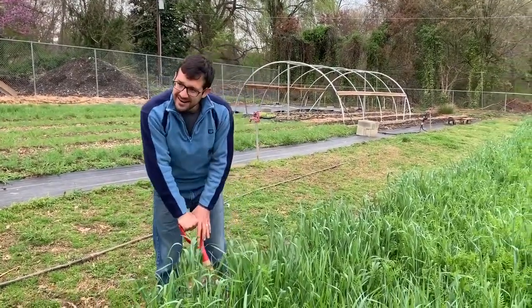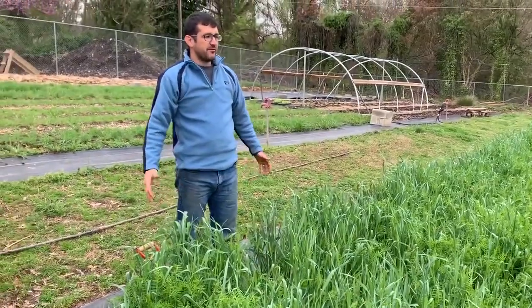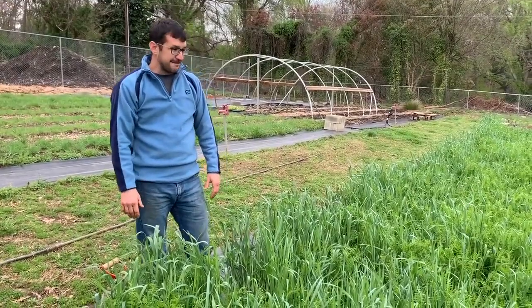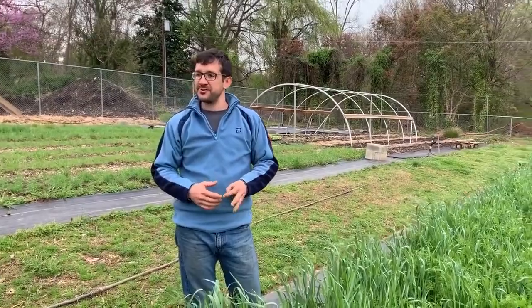What's the next crop that's gonna go in this part of the garden? This is gonna be our fall planting bed, so it's just gonna be a mix of cool season crops in the fall. Yep. Awesome. The most important plant nutrient for green leafy growth is nitrogen.